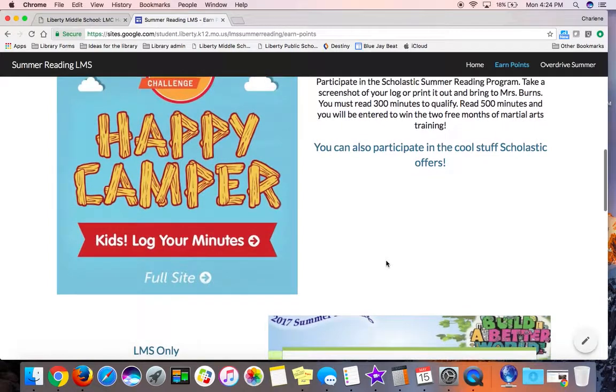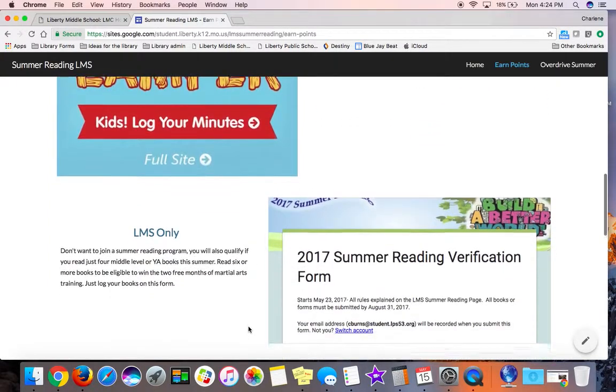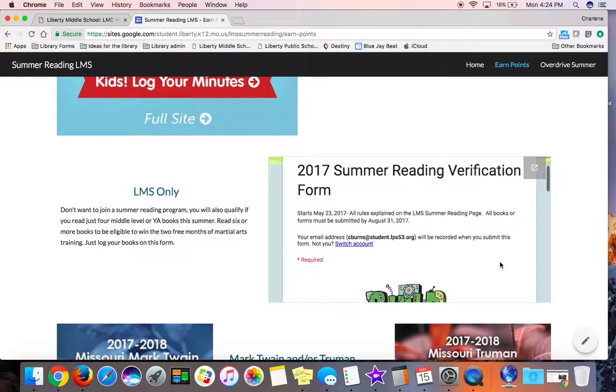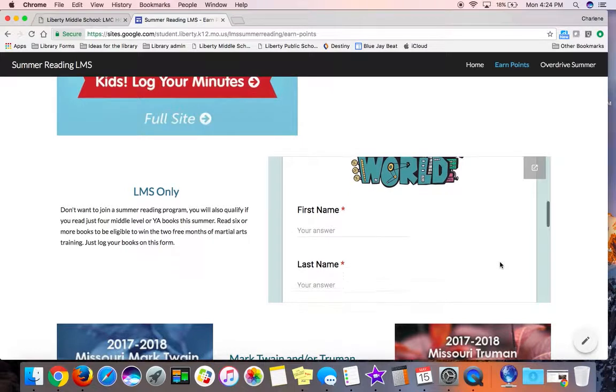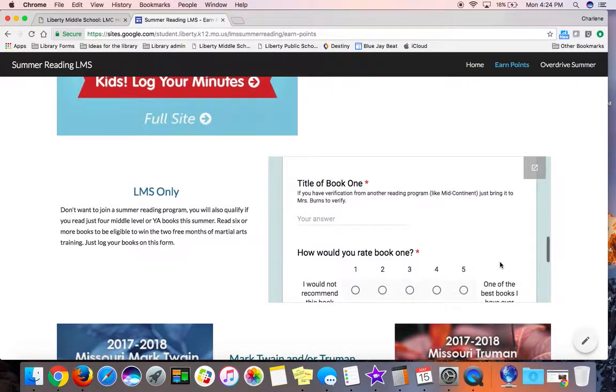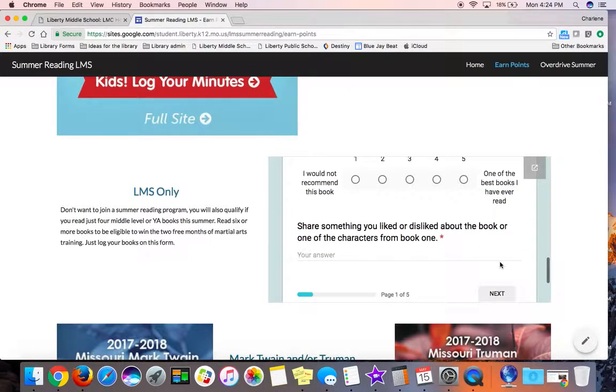That sounds great. Now, some of you are saying, I don't really want to do a summer reading program, but I am going to read. Well, if you're going to read at least 4 books, you might as well fill out this summer reading verification form. Very simply, you put in your name and then the grade you're going to be in next year, the title of a book you read, rate the book, and write something specific that you liked or disliked about the book.